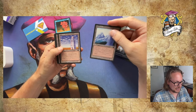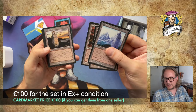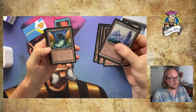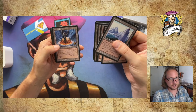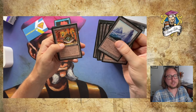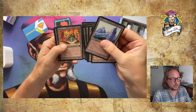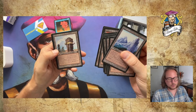So here we see the set. And again, they're in really nice condition. And I paid 3,500 Taiwanese dollars for this, so they were quite expensive. Maybe you're wondering, how much is a Taiwanese dollar? Well, about one euro is about 35 Taiwanese dollars. But the condition of these cards is just really, really good.